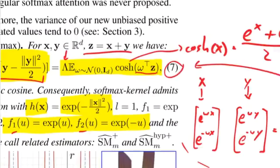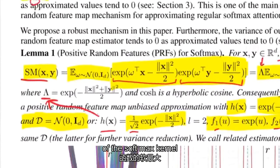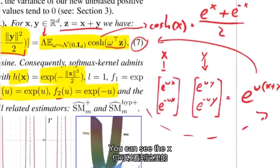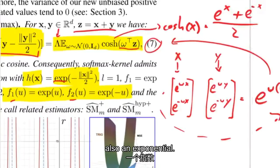So this is this, and that is an approximation of the softmax kernel, of the softmax function. It's just a different approximation than before, okay? And the cool thing about this approximation is that the approximation itself only ever has positive values. So these vectors here, you can see the x, the vectors here, and there's of course a factor in front of this right here, which is going to be also an exponential. These are all exponential, so these are all going to be positive features, which is very, very nice.